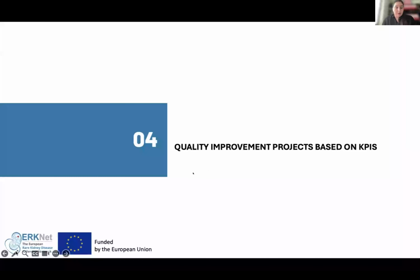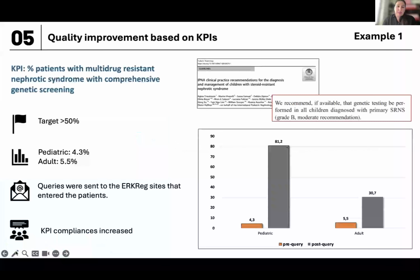And in my last part, I want to show you some practical improvement projects we have conducted based on the given KPIs. The first one is on the KPI with the percent of patients with multi-drug resistant nephrotic syndrome receiving comprehensive screening. The target range is that more than 50% of those patients should get genetic screening, and we saw in our overall ERN performance that the adherence was quite low. What we did is we sent out queries to the relevant centers, asking them to review the patients and the data entered. And what we could achieve was a very significant increase in the KPI compliance, either through corrected data in the registry or because the patients were subsequently considered for genetic screening.